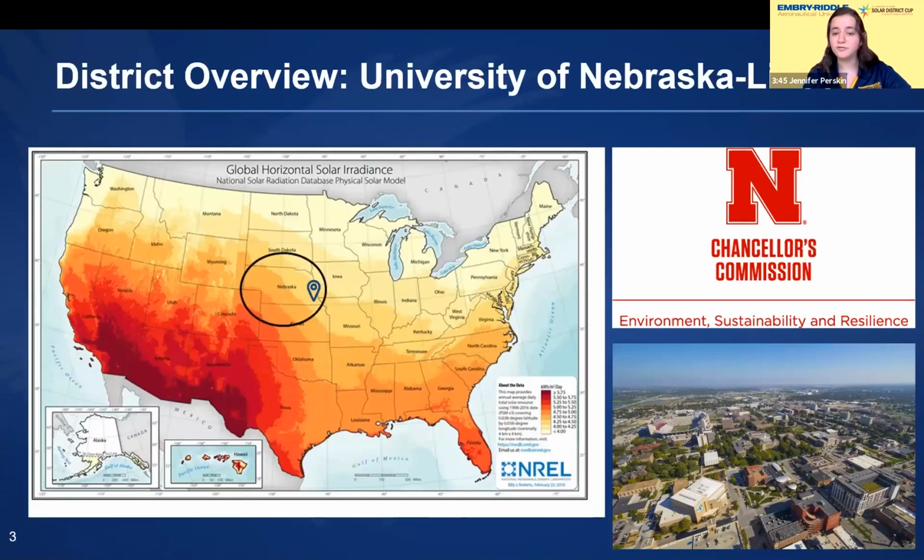So we were given the University of Nebraska-Lincoln, or UNL, as our district for this competition. UNL is a large public university that's located in Nebraska. If you look on the map on the slide, the Global Horizontal Solar Radiance Map, or GHI map, you can see that UNL is getting about 4 kilowatt hours per meter squared per day.